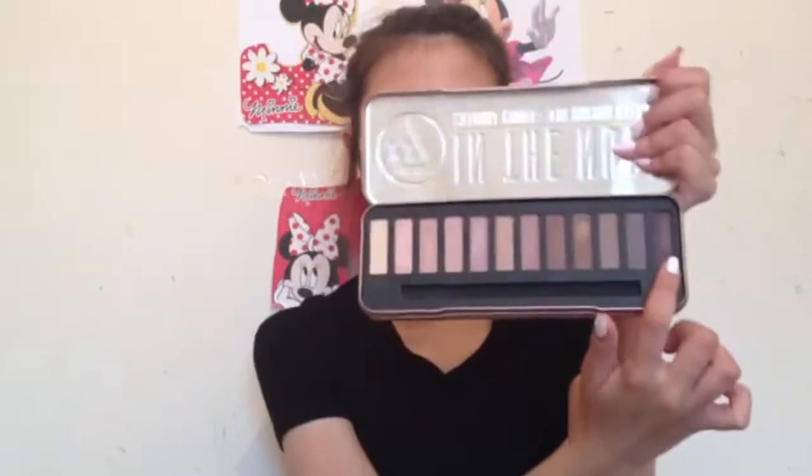The next one is the W7 Natural Nude Eyeshadow Palette, which actually comes with a pretty good brush, which I don't have with me because it's over there. It's a decent brush, not one of those sponge applicators. It comes with 12 different colours, and you've got your sparkly ones, your matte ones, and all the dark ones here.